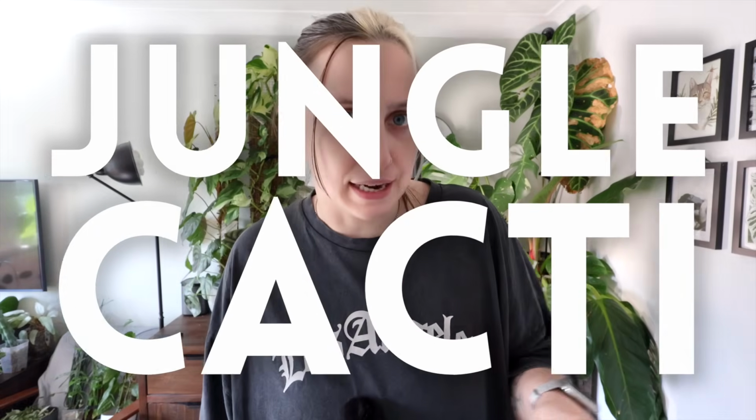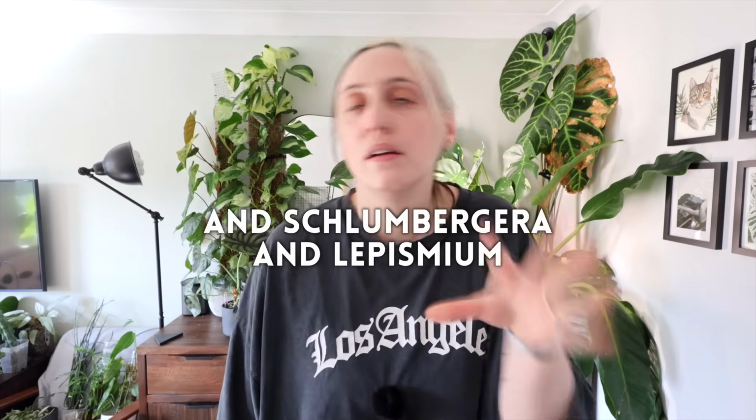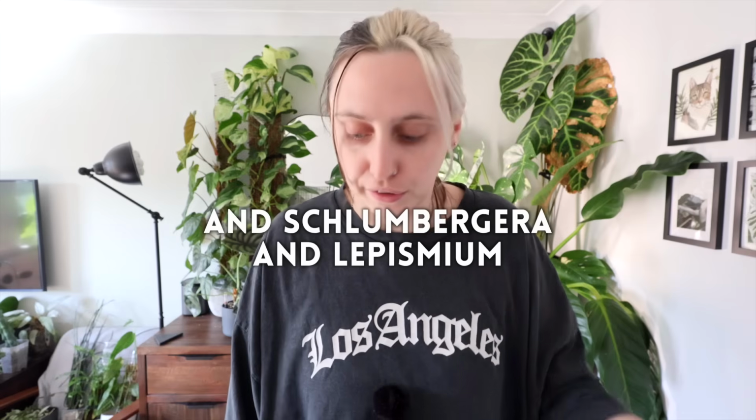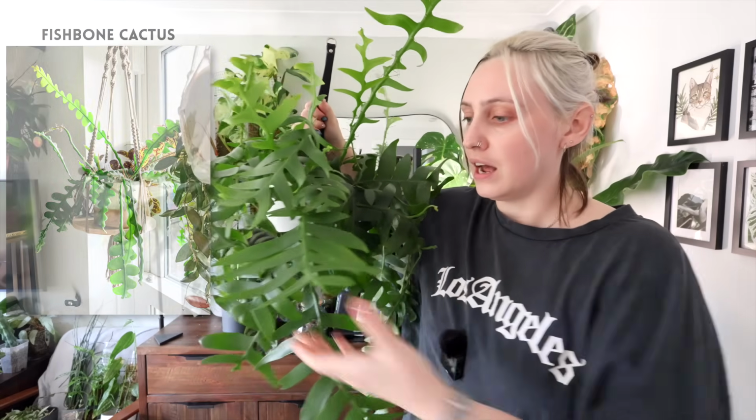Okay, for jungle cacti, like I said earlier, I'm gonna join together Epiphyllum and Rhipsalis because they're near enough the same. They get the same care in my home, and so we're gonna join them together. And the first one, which probably comes as no surprise to any of you, the fern leaf. Oh my god. I love it so much. It's kind of like the fishbone cactus, but better in my opinion.